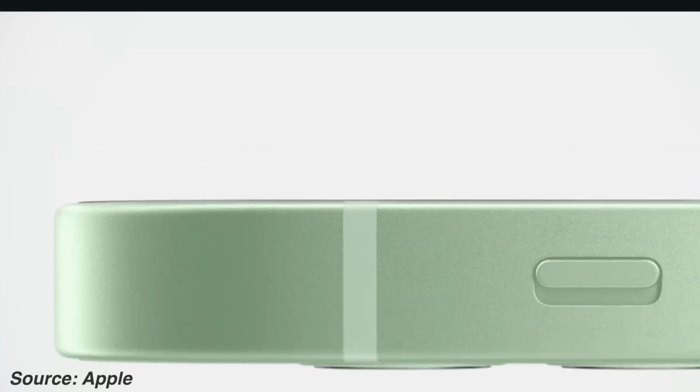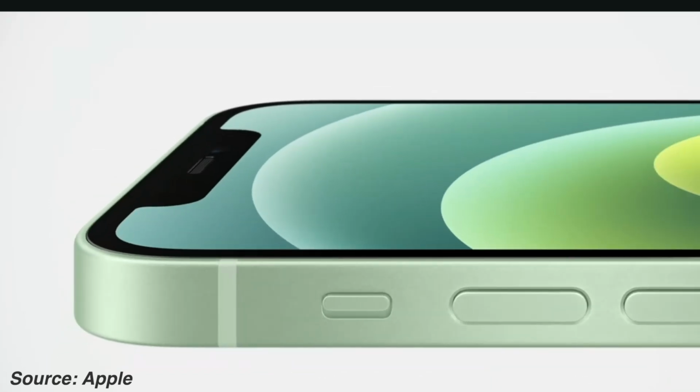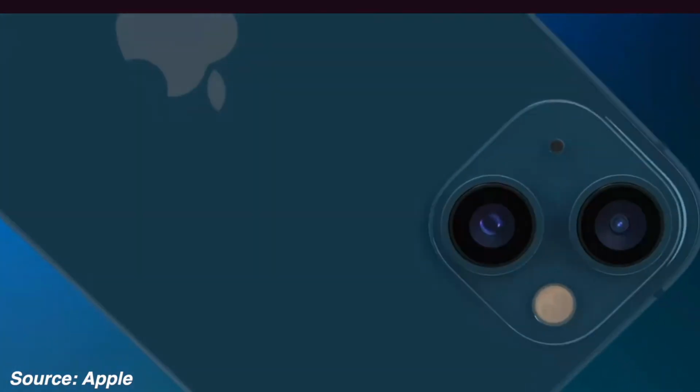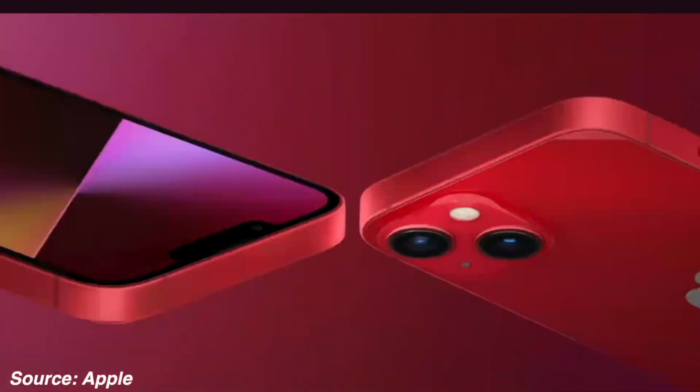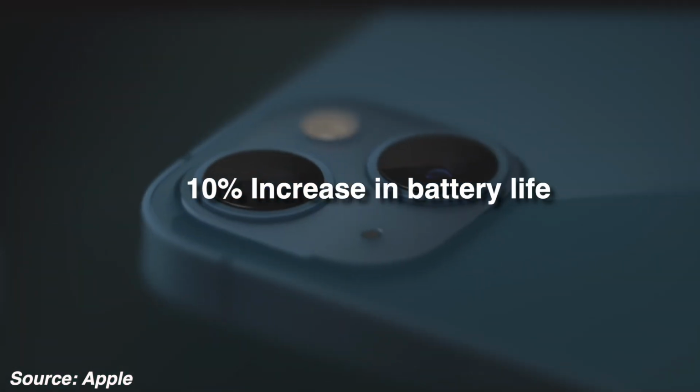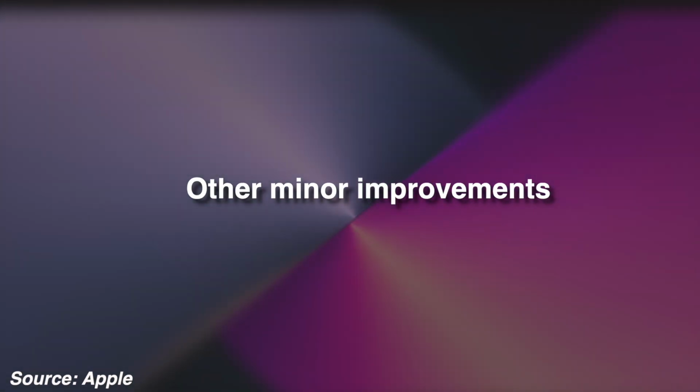The iPhone 12 also brought a more modern, boxier looking design that featured MagSafe compatibility to allow you to connect different accessories. Apple followed up this design a year later with the iPhone 13, which featured a diagonal camera layout, a smaller notch, a 10% increase in battery life, along with some other minor improvements.